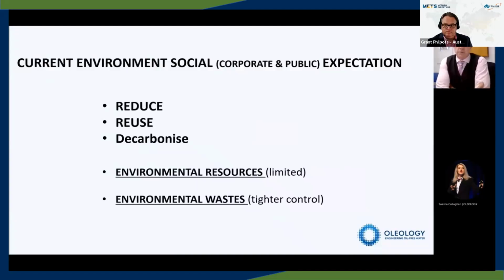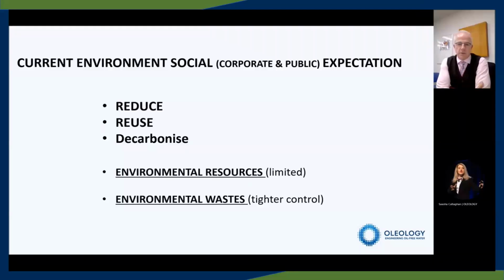Environmental resources are limited, particularly the fresh water. Mine water consumption represents approximately 4% of national water demand, and that's growing with mining production and the number of mines that are opening. Mining in some areas at a local level places demand on water, which is a limited or scarce resource in that locality.